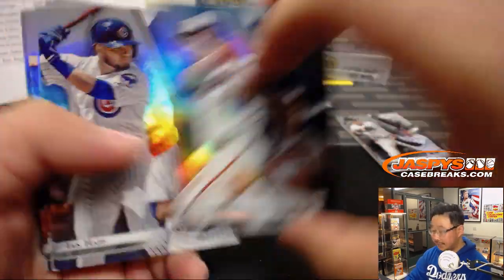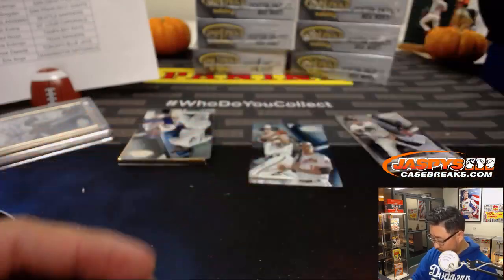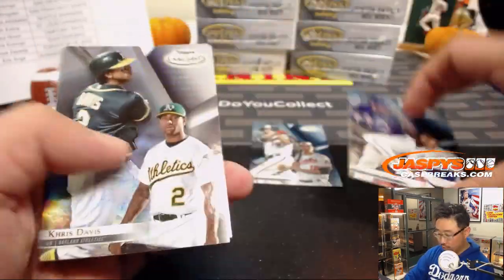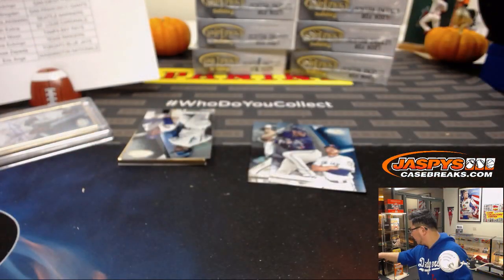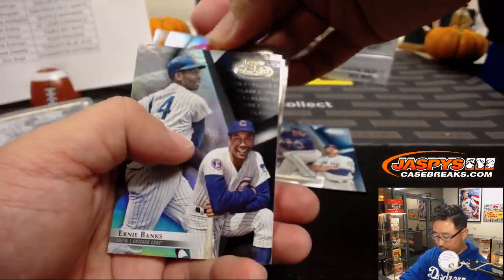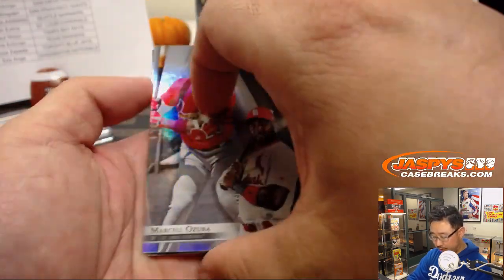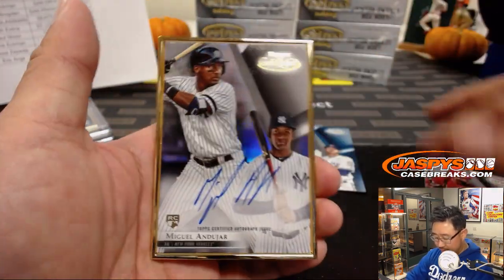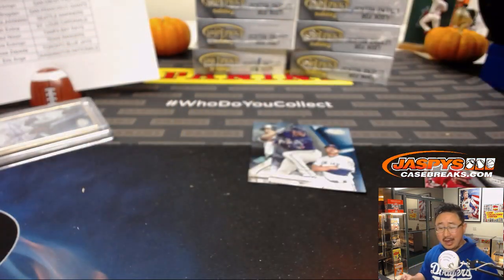There's Trey Mancini to 50, 18 out of 50 for EA and the O's. And Josh Donaldson to 150 for the Blue Jays. That'll be for Jose. Behind the frame, Marcell Ozuna. In front of the frame, Let's Play Two, Ernie Banks. And the frame is Miguel Andujar. Nice. EA with the Yankees.